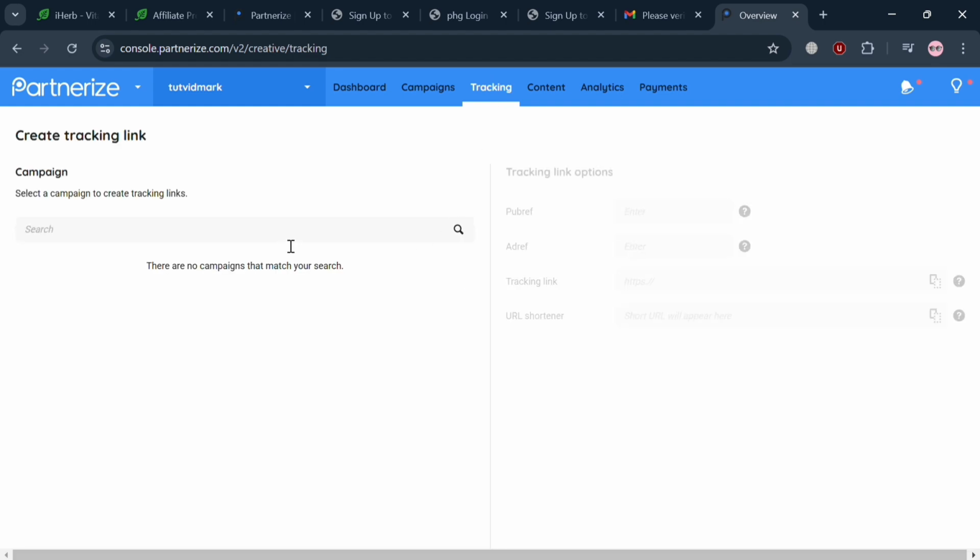So just click this tracking option on the top panel, and from here you can manually create a tracker link in here. But since there is no campaign that matches our search currently, we will not be able to do that. But basically, this tracking link will help us in earning a commission, and by sending a specific kind of tracker link to our customers, once they click it and purchase the product using our tracker link, you'll earn a commission from it.